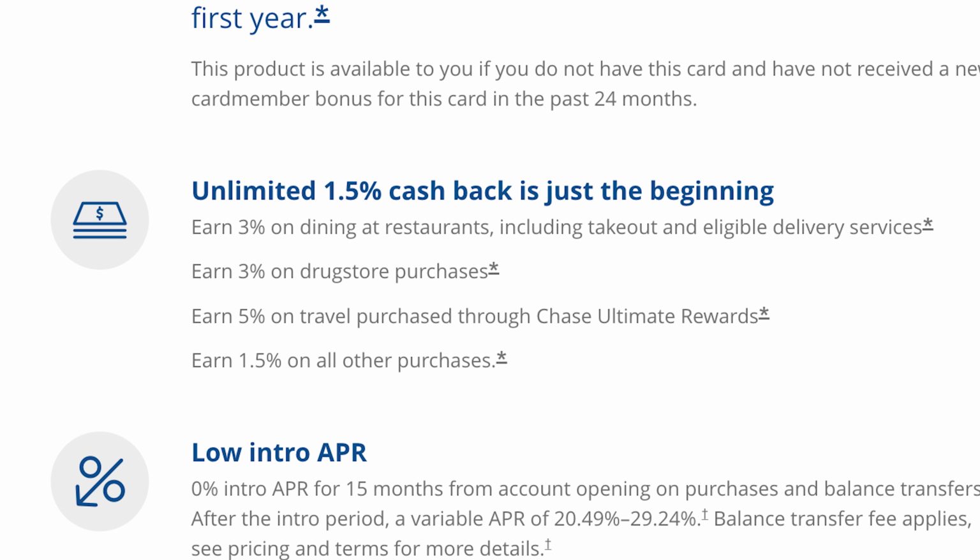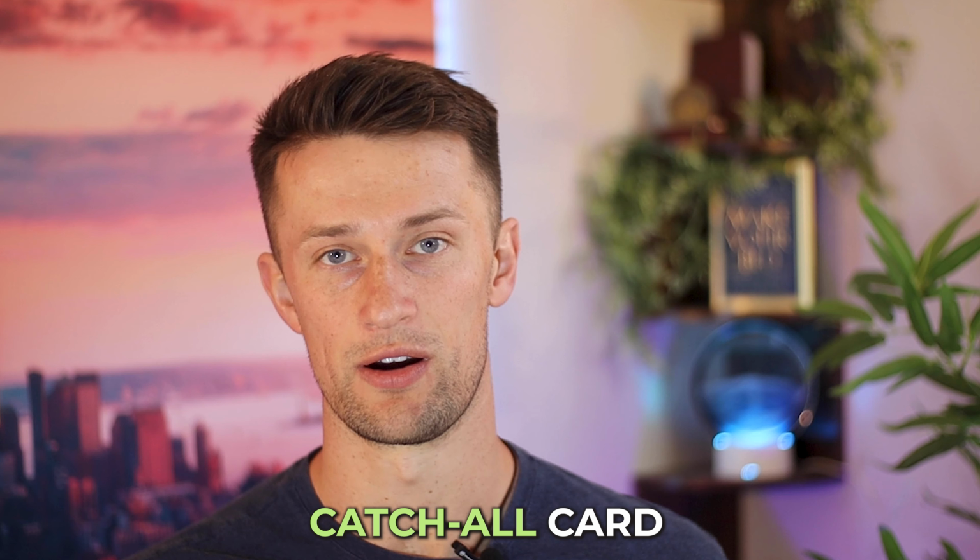Inside this card, you'll earn 5% back on Chase Travel, 3% back on dining at restaurants, 3% on drugstores, and the key is a flat 1.5% back on everything else. We call this your catch-all card, which means it's your card to use when you're spending in a category that doesn't have a higher multiplier from any other card in your setup.